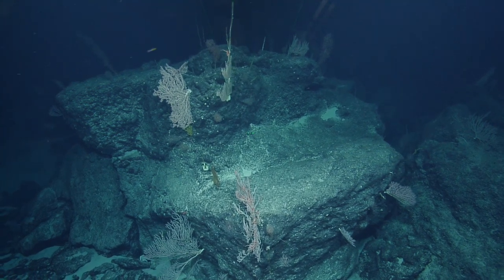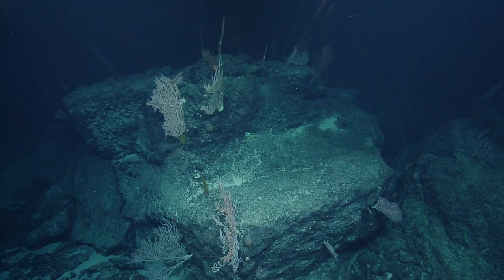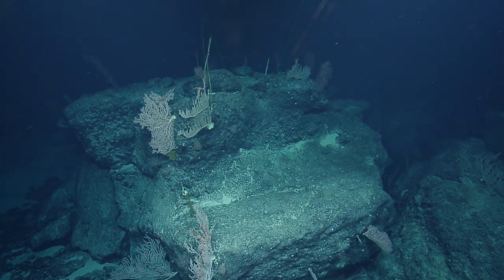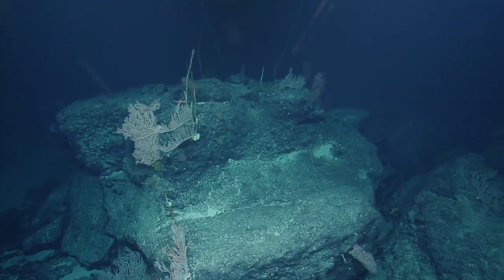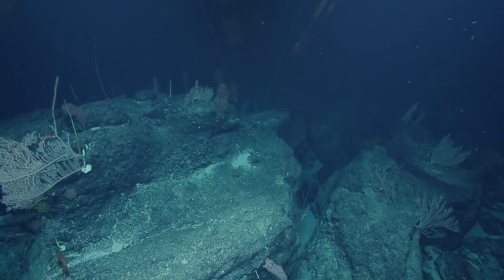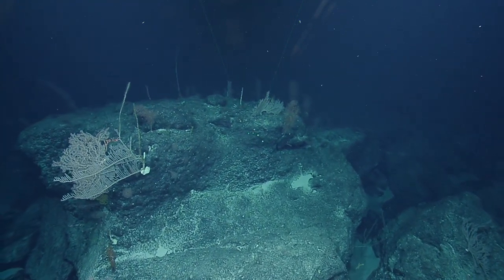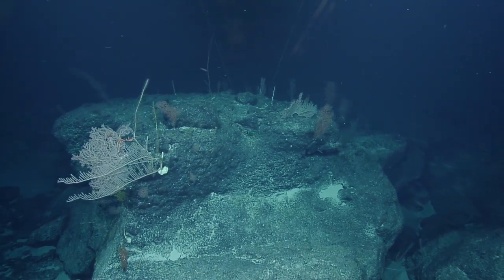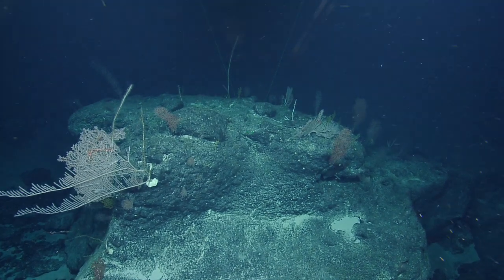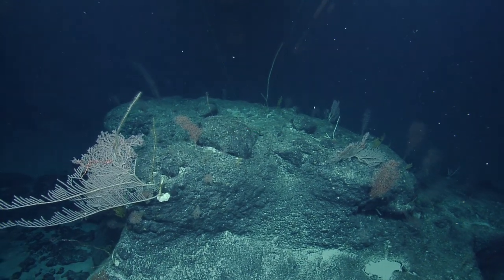Dan, can we go nestle the vehicle somewhere in this general vicinity and then fire a Niskin? Sure. Get right in between these two rocks with all the corals? Sure. After we fire the Niskin, let's start looking for a rock. Roger.